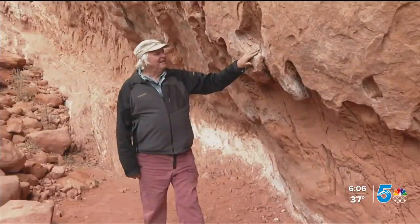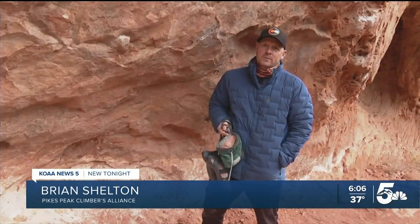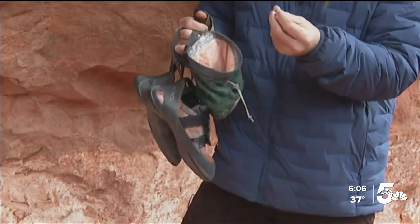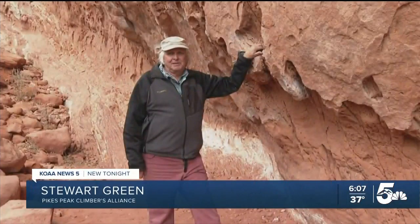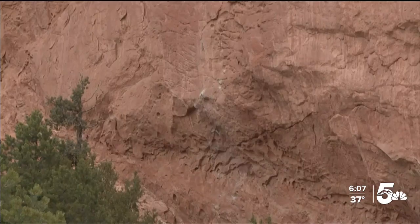Well, what we're looking at here is chalk. It's considered standard gear. I would say that 90% of climbers climb with a chalk bag or some sort of chalk. It helps dry sweaty hands to improve grip. Both men use it, but not at Garden of the Gods. Us at the Pikes Peak Climbers Alliance, over the past 10 years or so, we've had a few chalk cleaning days out here. And the chalk is white, and you can see it from a long way away. The rock gets caked with chalk.